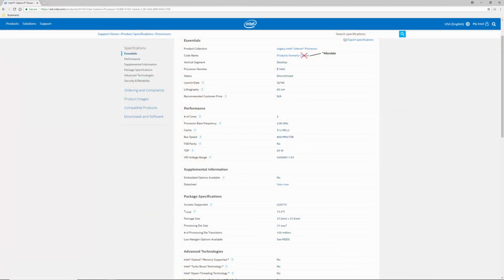The E1400 features no turbo boosting or hyperthreading whatsoever, and has 105 million transistors on the 65nm fabrication process, built using the Allendale architecture. It only has 512 KB of L2 cache, and also has an 800 MHz frontside bus, with a core multiplier of 10, giving it a core clock of 2 GHz with a TDP of 65 watts.